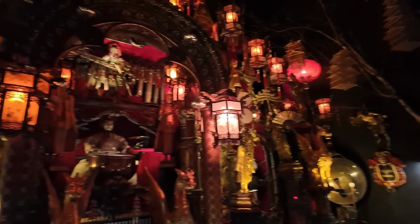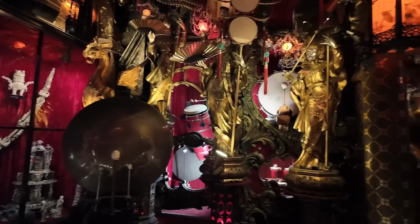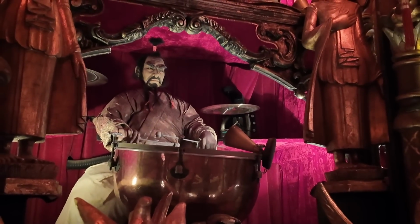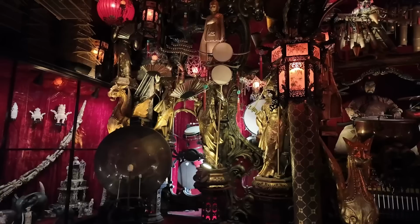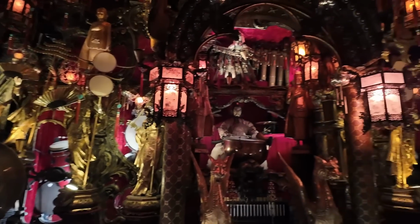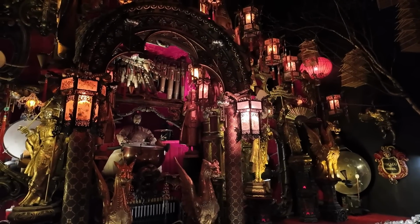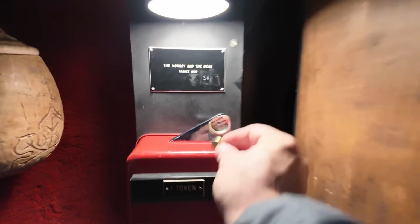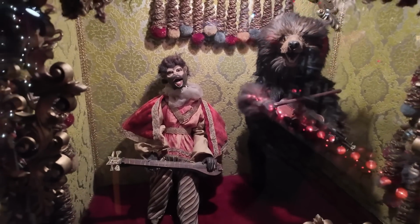Mikado here. There's the monkey and the bear. The bear playing his fiddle. The monkey playing his sitar.